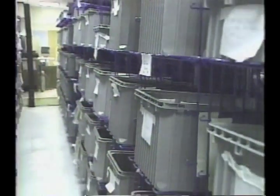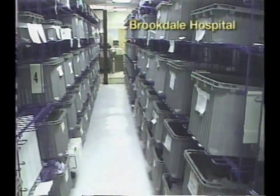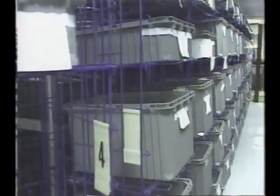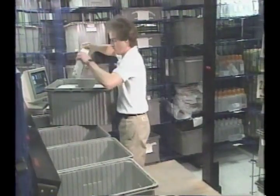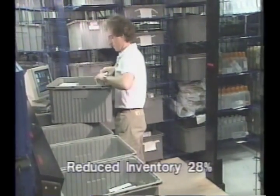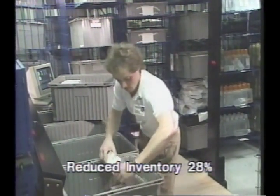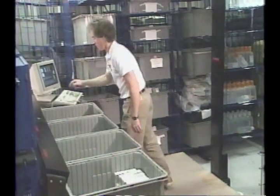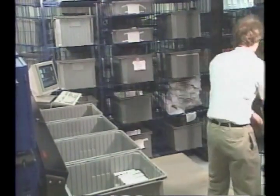This hospital installed a white carousel system to get a better handle on all medical supplies and reduce stockroom personnel. After installing four carousels, inventory has dropped 28%. 12 hospital floors are restocked in about 4 hours with over 1,100 different items.